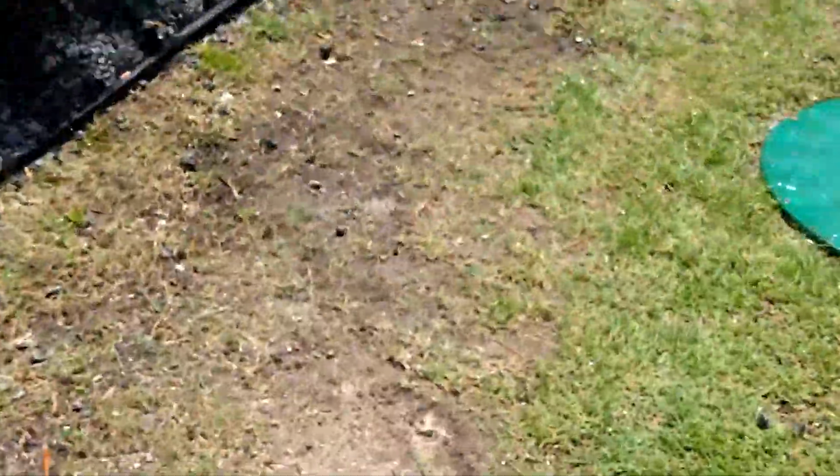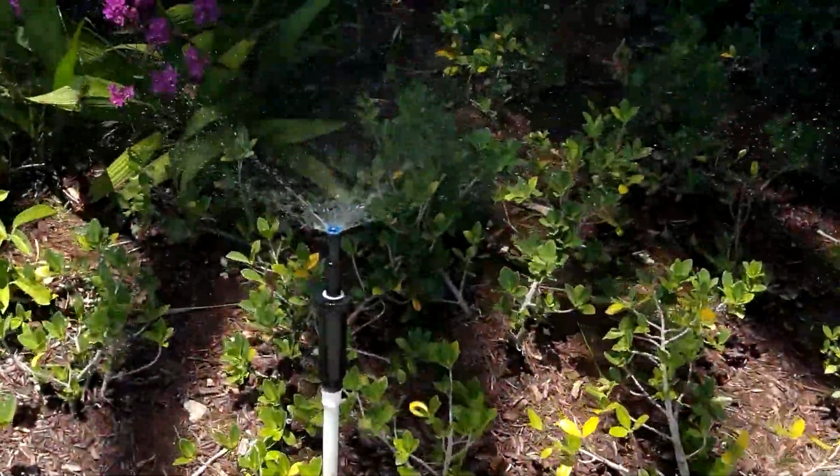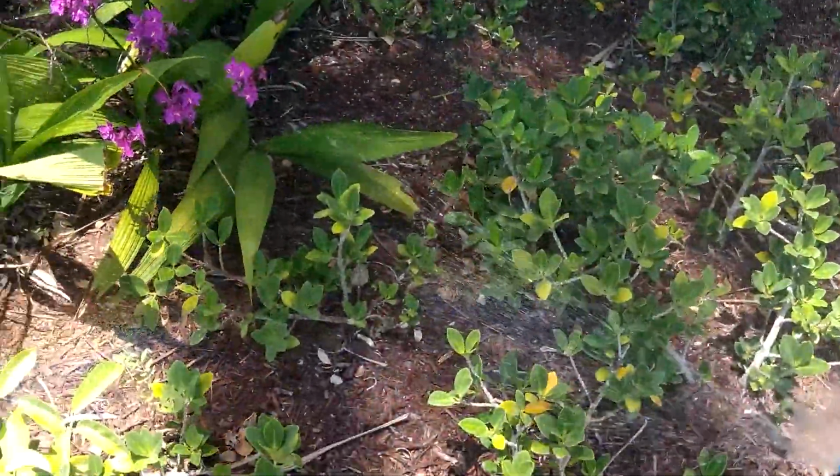We come in, we do an actual evaluation, which takes usually about an hour, because we evaluate. Most companies are going to come in and do a lawn evaluation. Tell you, yep, you got weeds, you got disease. Well, no kidding. That's why I called you, because there is a problem with the lawn. So we got overhead watering in the front here. This seems to be okay.